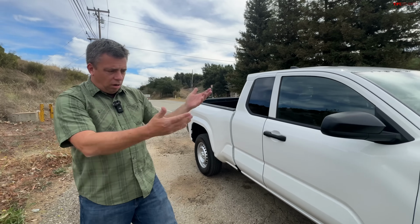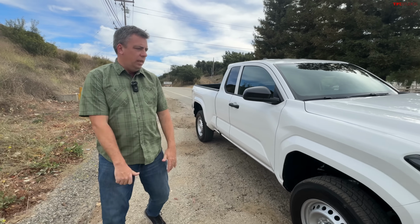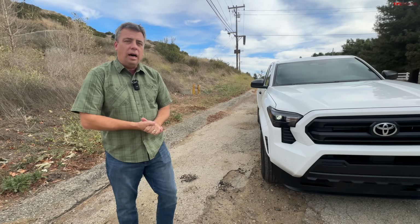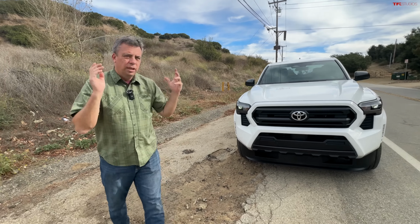Of course, if you wanted more bigger tires, more ground clearance, more power, more speed, more capability, rear locking differential, you have to get other Tacomas like the TRD Off-Road. So stay tuned for that.